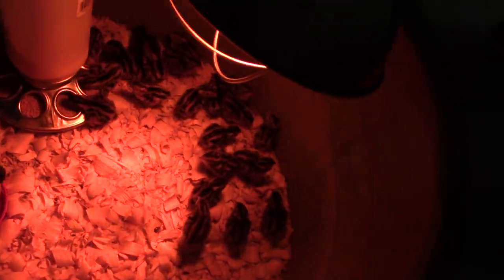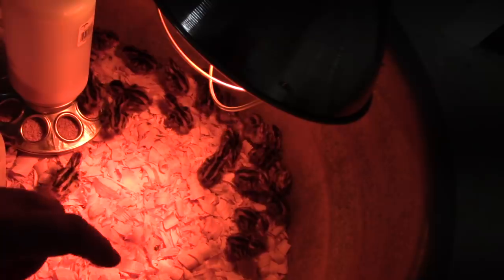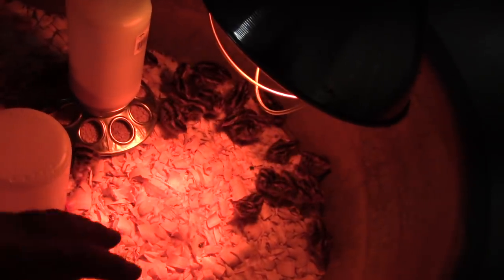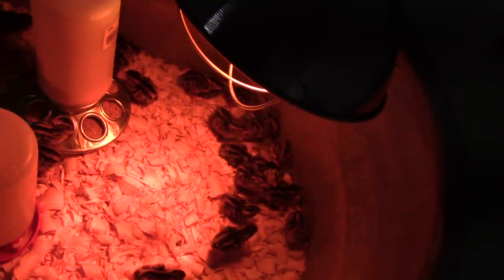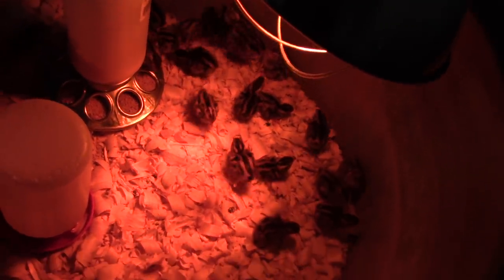So you can tell, if this was too hot, they'd be like a circle around it. If it was too cold, they'd all be bunched up. They're actually just right. They're just moving around. When I walked in here earlier, they were actually just laying here. Perfect fan, you might call them. They fanned out perfectly, so that tells me the temperature is perfect for them. And I haven't had any dying yet or anything like that, so everything's good to go.